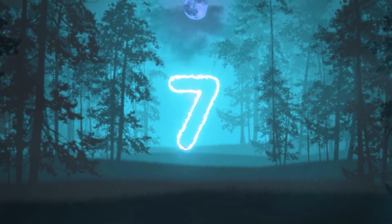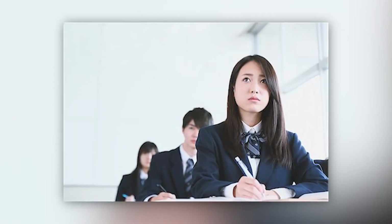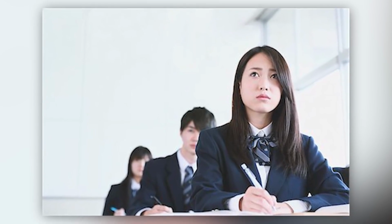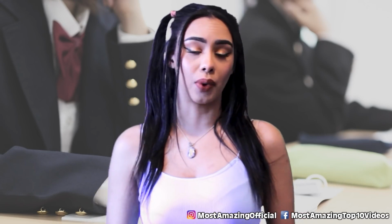Alright, and at number 7, we have the Japanese girl drawing. This is another painting with a very dark backstory. So legend goes that a Japanese student was found dead in her room. This was the last image that she had drawn before taking her own life. In fact, she scanned this image and posted it online for everyone to see.